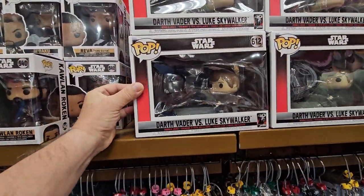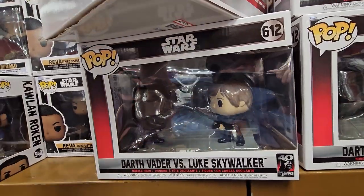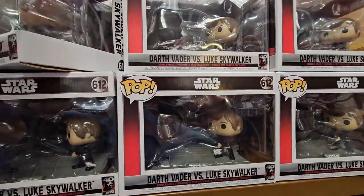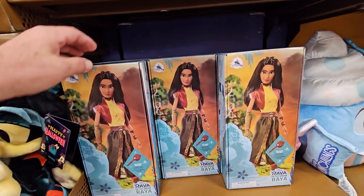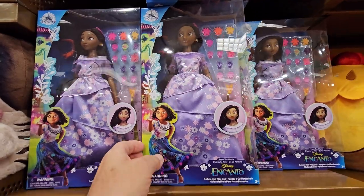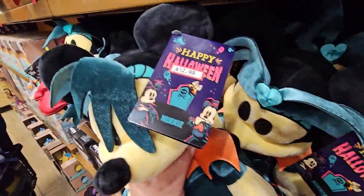Oh, look. Darth Vader versus Luke Skywalker. Both of them have their lightsabers drawn. It's going to be a fight. Yep, that's what they want. I got a bunch of them here. Wow, check out that Marvel shirt. There's Rhea. Oh, look, they also have Encanto dolls. Happy Halloween.